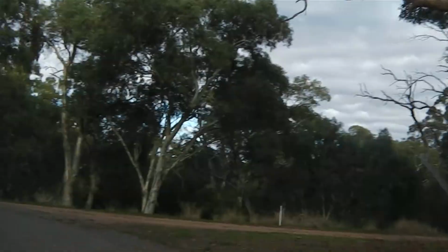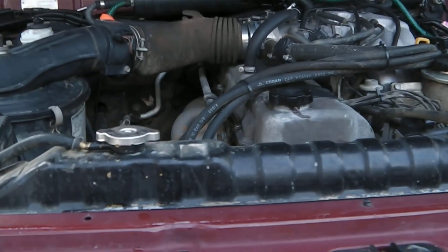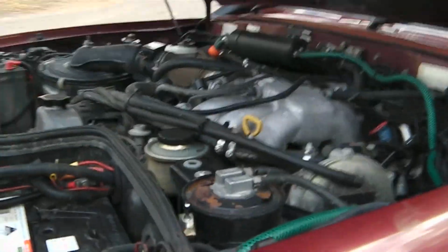Did a bit of grocery shopping, filled up with fuel, and I noticed while I was there, I just thought I'd lift up the bonnet and check all my water and all that, which was lucky I did, because my radiator took about 4 litres of water.